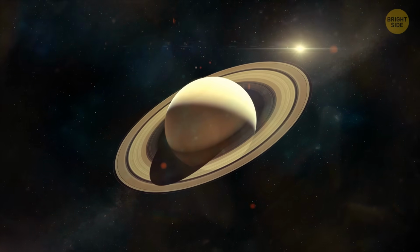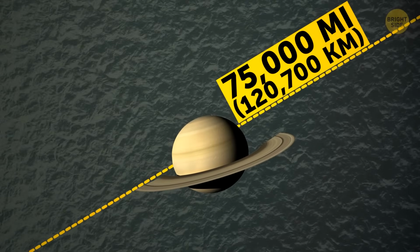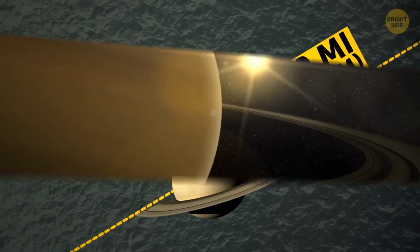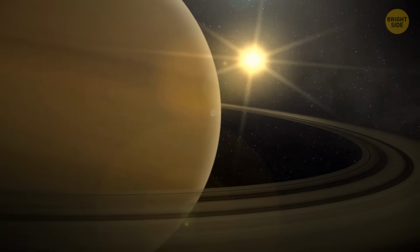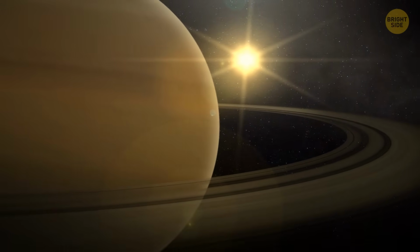This planet's called the jewel of the solar system. Made up mostly of gases, it could float on water should you find a reservoir 75,000 miles across and just as deep. But what makes the planet so recognizable is its beautiful rings, gray, tan, and beige.